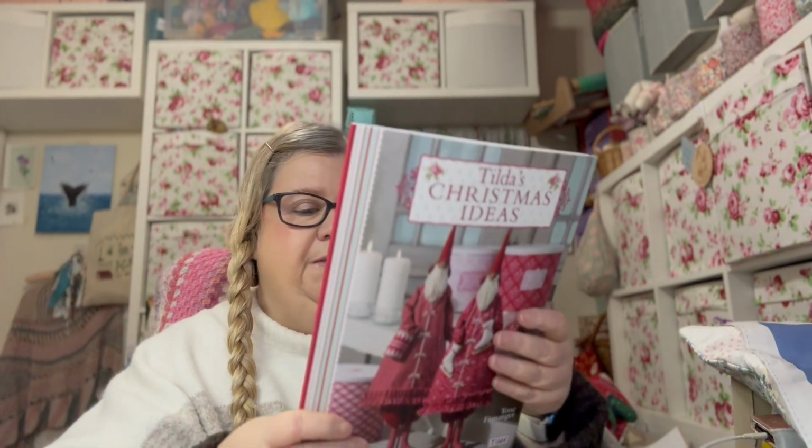Hopefully be able to make some bits from that. I've kept some old Christmas stockings that have gone as well, which have got trimmings on. But to be fair, I'd already kept them. That bit I had already done.